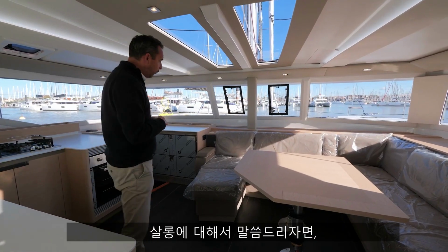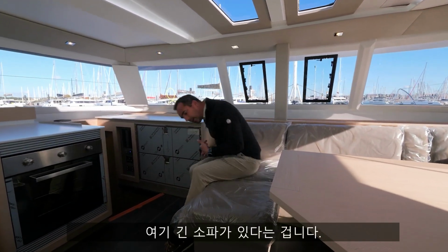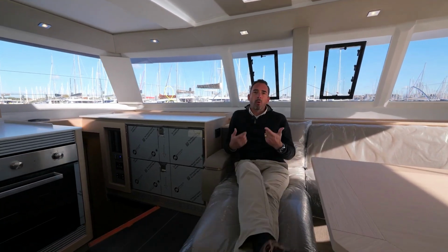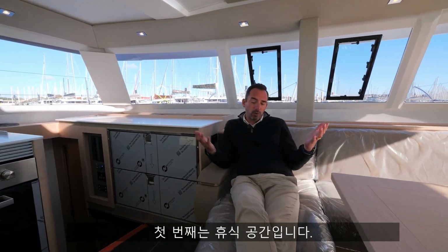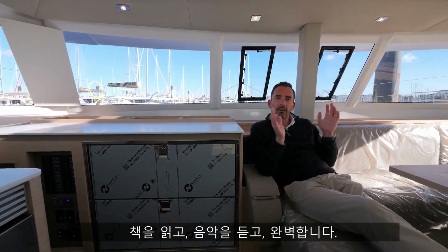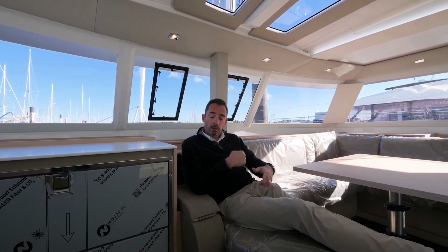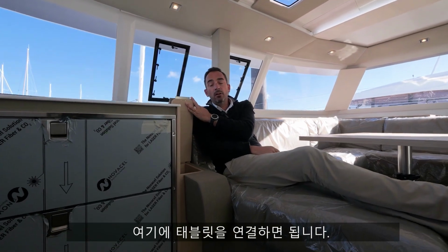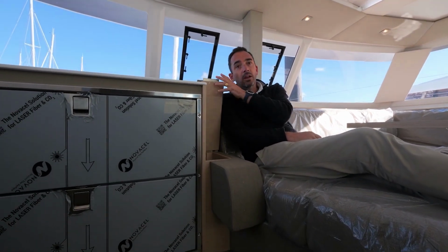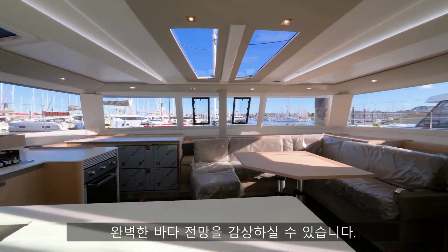Regarding that saloon, one specific thing on our boat is the long settee here. And two functions. The first one is of course the relaxing area. You can read a book, listen to music, perfect. And if you have bad weather, you can also check the sails and control the autopilot through a tablet when you connect it just there. And from here, you have a perfect sea view through the hatches.